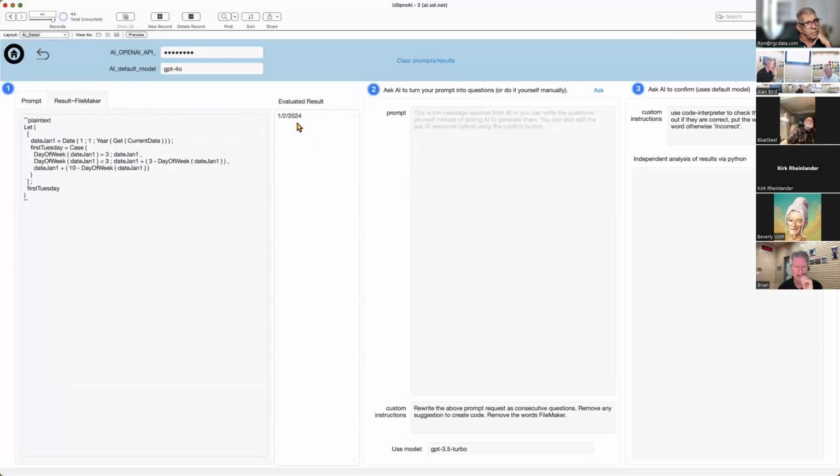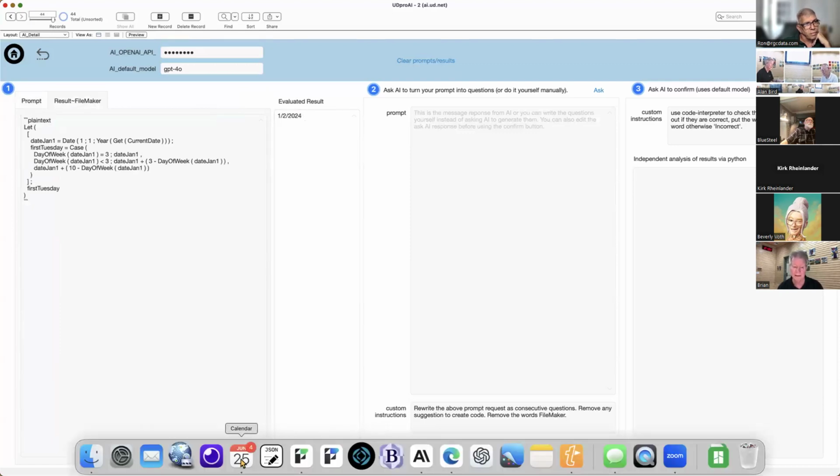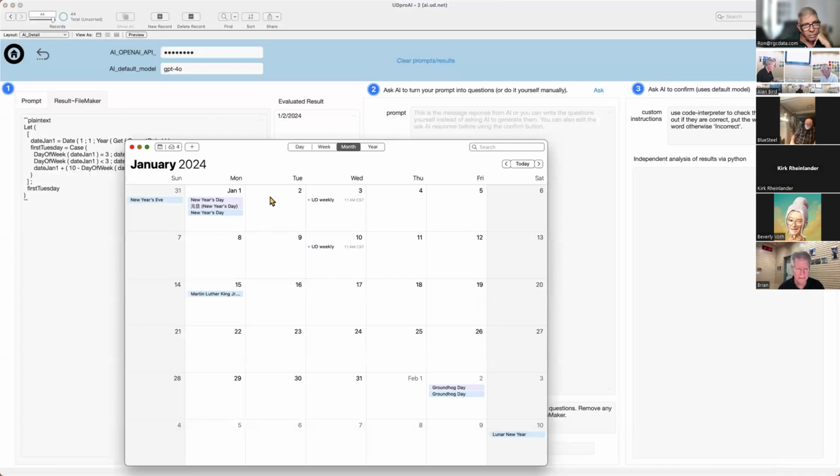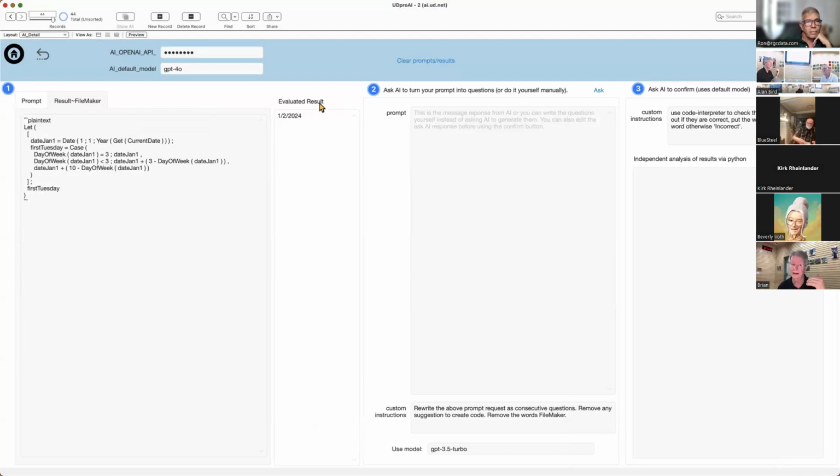So we let it go, and it says this is the answer. Now, here's our next challenge. As developers, if we get a calculation to work, we can look at this and say, yep, that's the right result. Or is it? So we manually go check with a calendar. We're looking for the first Tuesday of January of the current year. Go to January 1st. It's the 2nd. That wasn't too hard to do, but I'd already brought up my calendar, already had it on January. That's pretty easy, right? What would be better for me on a more sophisticated calculation is to let AI confirm the results, okay?